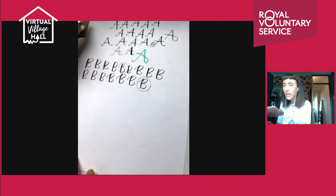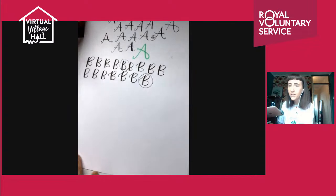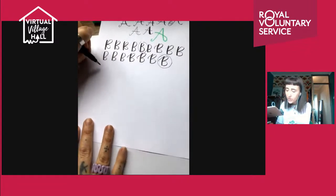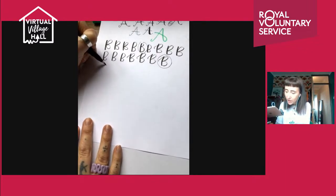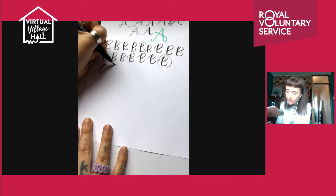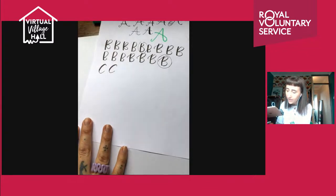So there's your capital B's. I've realised I'm completely ranting, aren't I? So let's go on to our next letter. So for the C, capital C, really easy. We're just going to go round like this. The hard bit is going from thin to thick and then back into thin again.